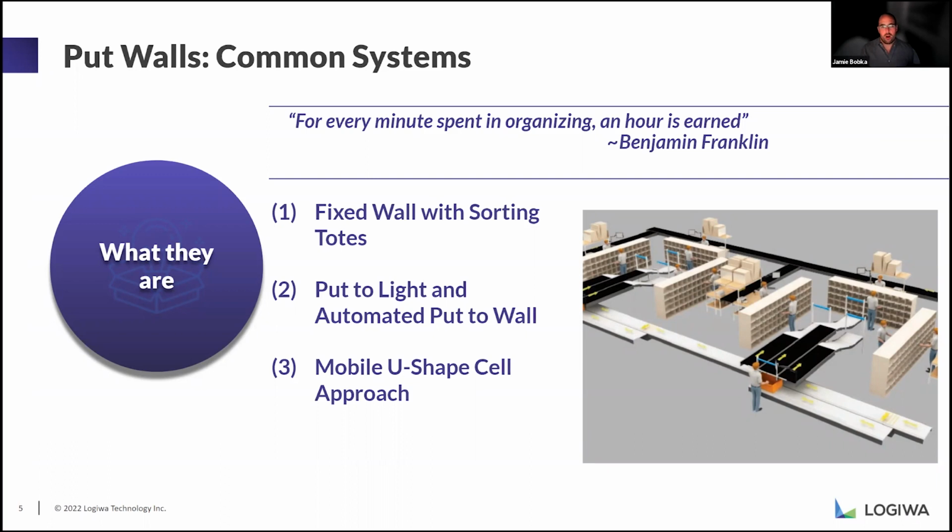There are also several automated put wall systems out there which use robotics and other automation tools to scan, identify, and consolidate orders with very minimal human input. Now, these solutions are more costly to implement and generally require a more sophisticated WMS implementation to handle that process effectively. But on the plus side, many of these boast efficiency gains up to 10 times that of a manual process and can provide great return on investment when dealing with higher volumes.